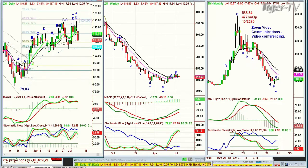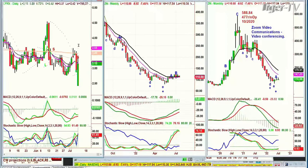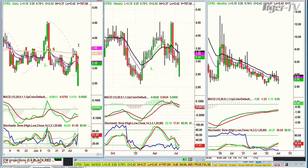Let's see, CFRX. This is what RX means, it's in the medical area. Trading at 315, up 20 cents. It was all the way down to 242 this morning. Announced, rebounded. A microbio with big data expected this week.